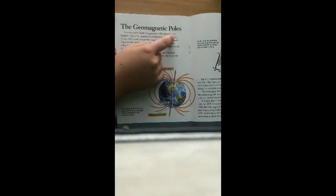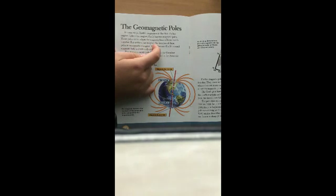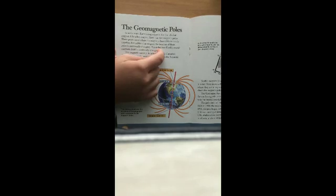The geomagnetic poles. In some ways, Earth's magnetism is like that of a bar magnet. Like a bar magnet, Earth has two magnetic poles. These poles occur where the magnetic lines of force bunch together. But unlike a bar magnet, the location of these poles is continually changing. This is because Earth's overall magnetic field is continually changing.